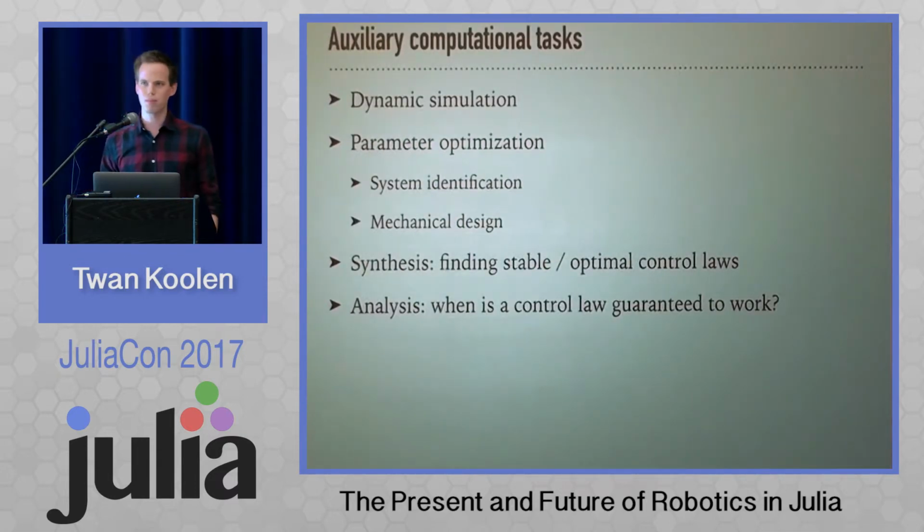ROS is a robot operating system, but it's not quite that. It's not an operating system. It's a middleware. It passes messages between processes, for example, and provides all kinds of other tools as well.